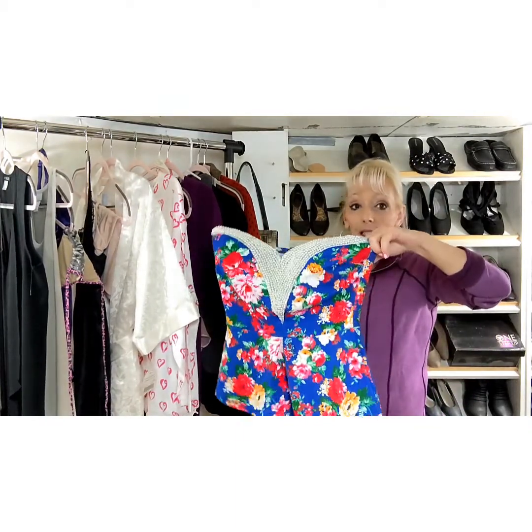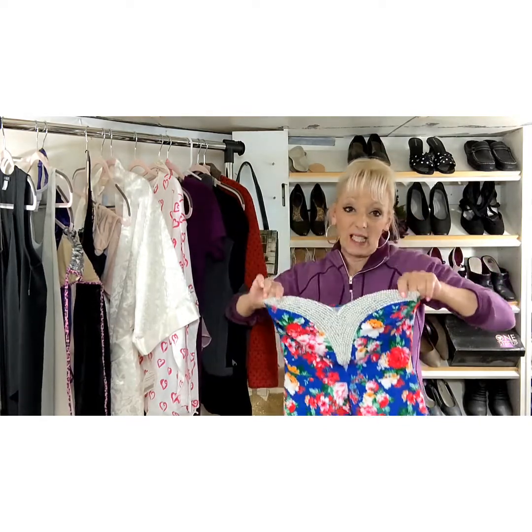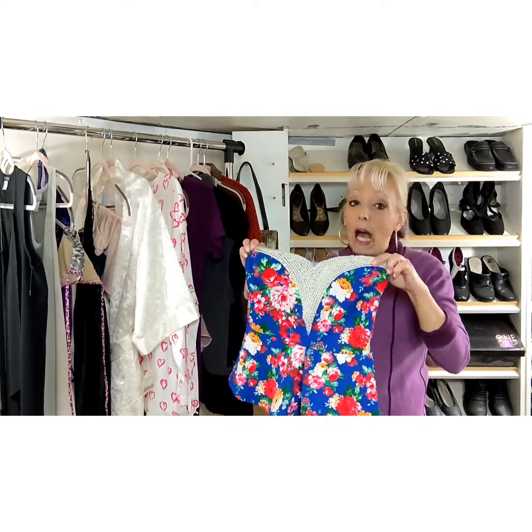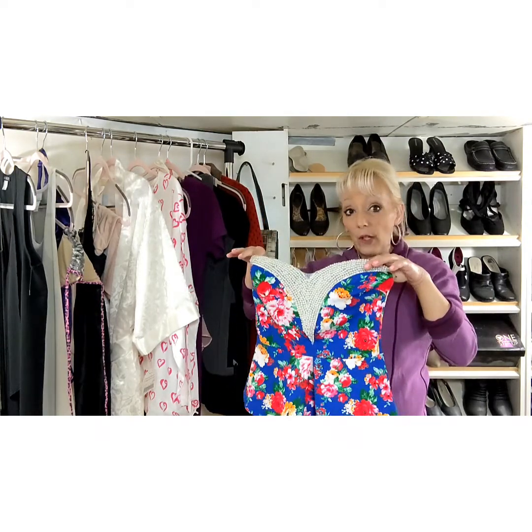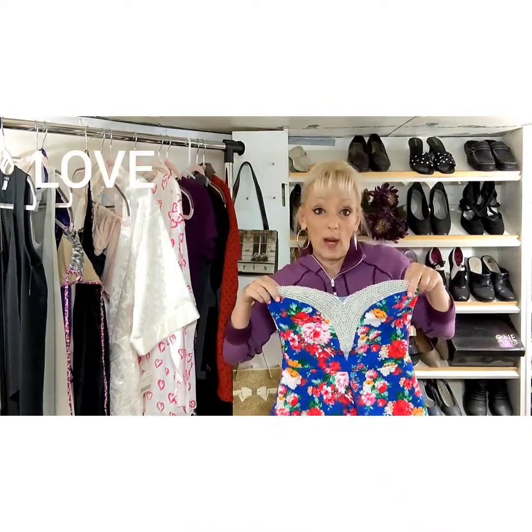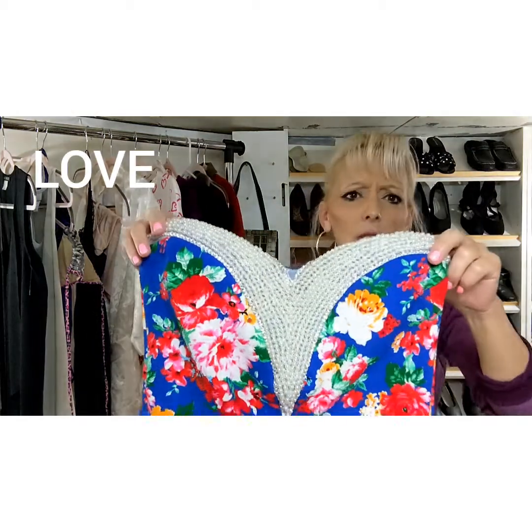It's floral and it's beaded, but it's a bustier kind of like top or sleeveless top. That's the only reason I picked it up. And I think it's a little dated looking. However, florals are very popular right now, and bustiers are very popular. This is like a sleeveless, and it's also like a cropped. I thought I'd take a chance, and actually, it's a very pretty look.